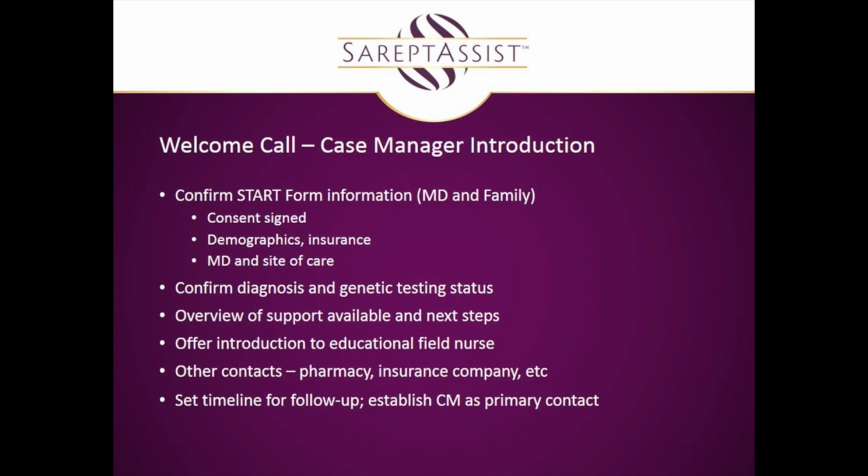So, for the patients and caregivers, we'd like to learn from you. What did you experience? How could we make it better? So please know that this is a bidirectional discussion so that we can all learn, and I know Sarepta will be very interested in learning as well. Yeah, most definitely.